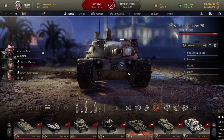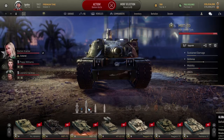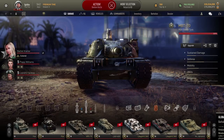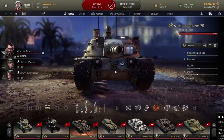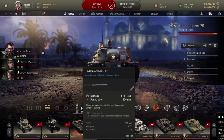It is a premium tank, and in many cases is better than the MBT-70, as it trades the MBT-70's Shillelagh missile rounds for high explosive rounds instead, meaning that you will be able to do damage to higher tier vehicles, as the penetration on both the HEAT rounds and the AP rounds are actually kind of low.